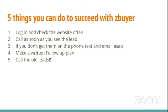Now, number 5, with zbuyer, not only do you get the new leads that are coming through, you get their database of old leads. So you got to call the old leads too, because I will tell you there's a lot of gold in those old leads. Sometimes that person came through the website 6 months ago and did want to sell their house, but maybe they figured out whatever problem it is, or maybe they just weren't ready to sell their house.